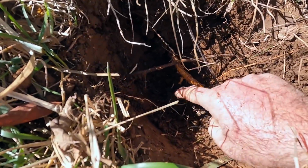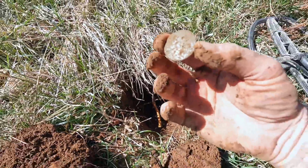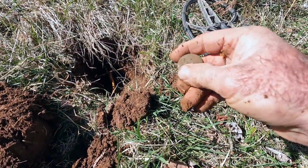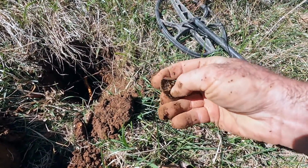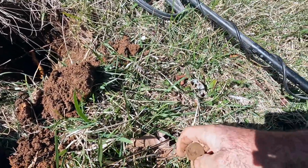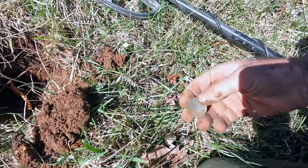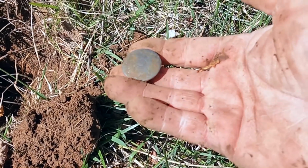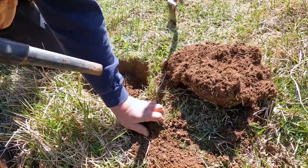If you look, you can see some roundness right there. So I'm suspecting that's going to be a button. Oh yeah, nice big old tombac. Nice design on it. I do believe the shank's missing though. Use this pocket there to rub it just a little bit. But yeah, that's a pretty little one right there. I'll take it, and I hope you would too. It's a good find. It's probably a 9mm.